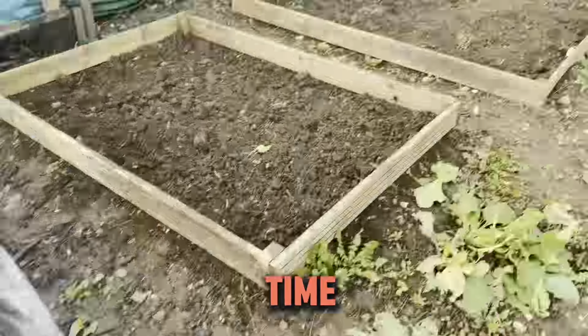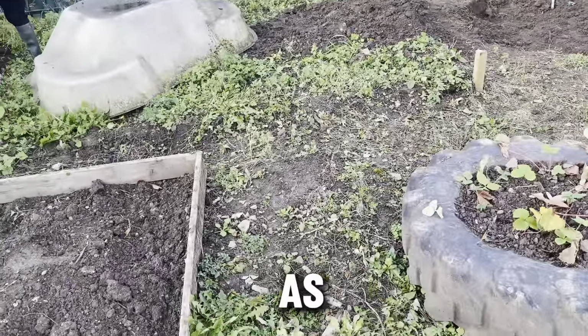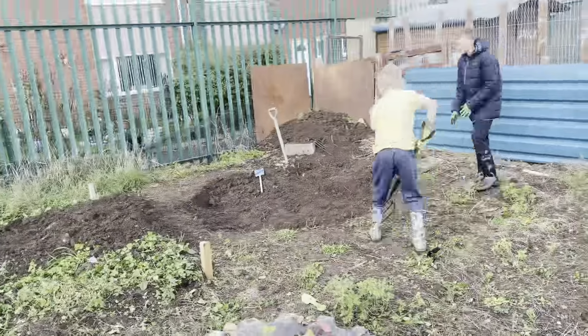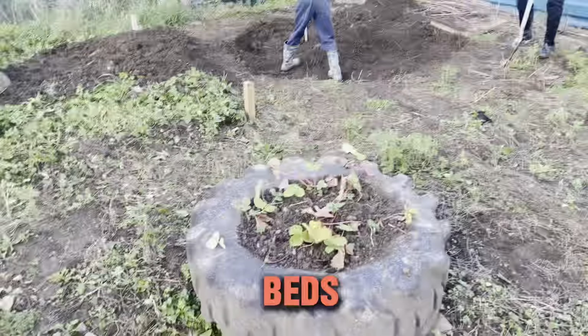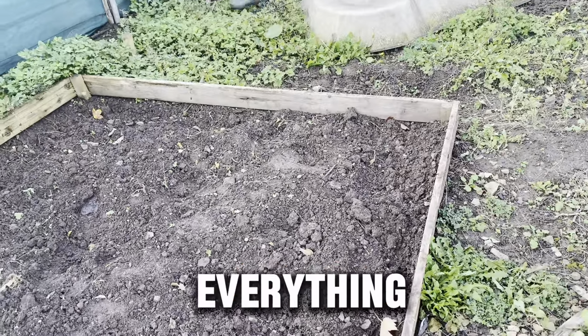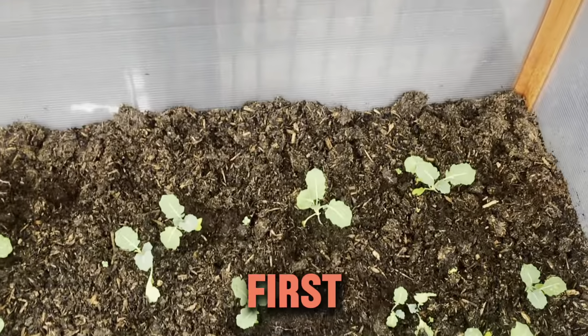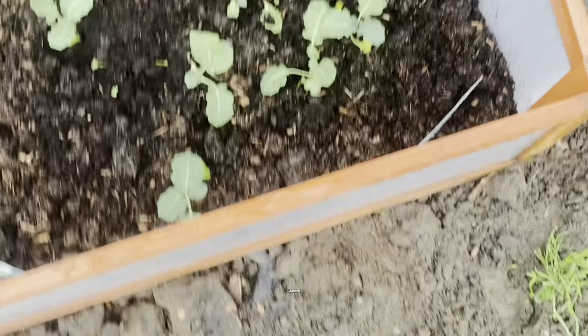Tackle one bed at a time, lay weed membrane, use cardboard and mulch as a quick fix. Eventually we got the first couple of beds dug and planted, and seeing our first shoots, it made everything feel worth it.